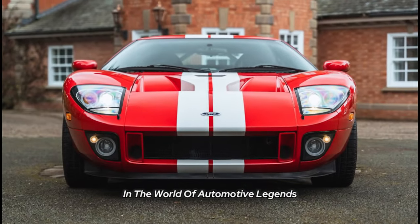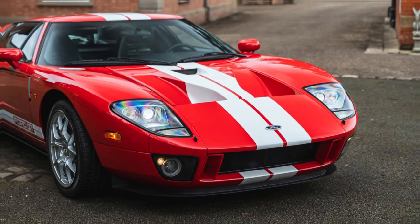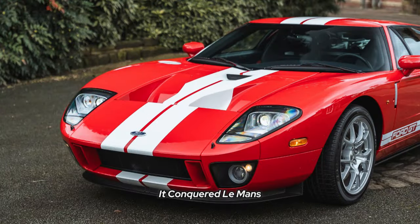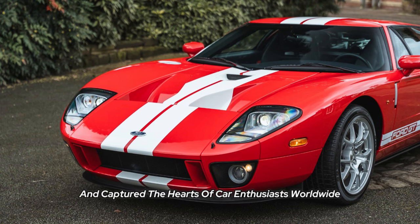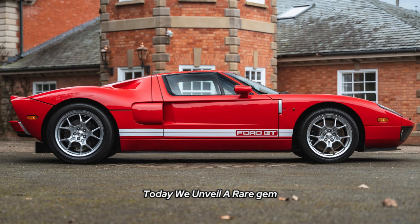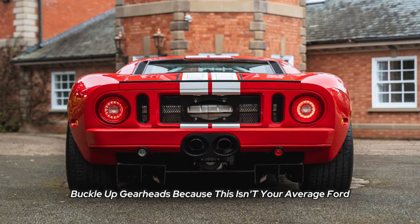In the world of automotive legends, few names hold the weight of the Ford GT. A symbol of American innovation and racing heritage, it conquered Le Mans and captured the hearts of car enthusiasts worldwide. Today, we unveil a rare gem, the 2006 Ford GT 101 edition. Buckle up, Gearheads, because this isn't your average Ford.